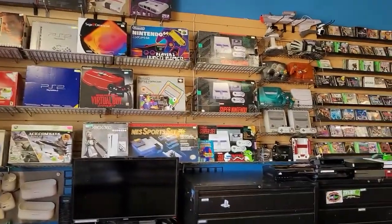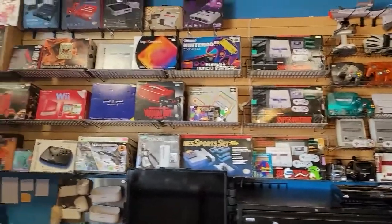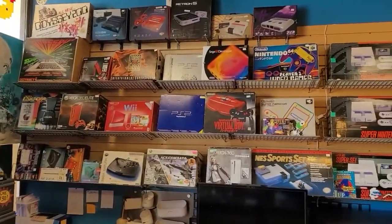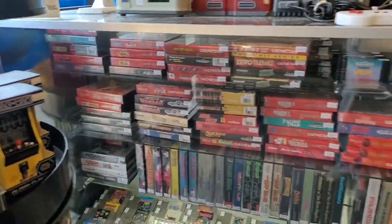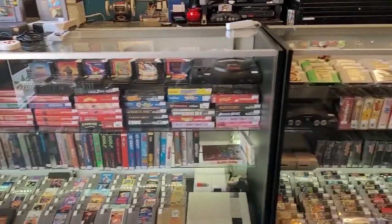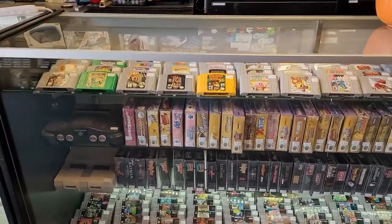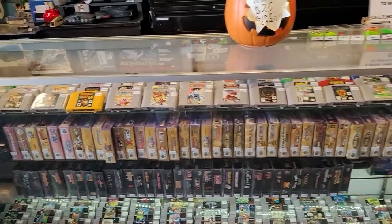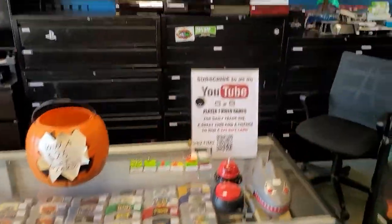We got rid of all the games that were behind the counter, all the sealed and boxed games, and we've replaced them with all of our boxed systems that are for show, which we have quite a few in stock. We put them down on the shelves here so you can get an up-close view of the prices and how much they're going for. In these cases are going to be our boxed games for whatever system it's for. So we've got our Super Nintendo, N64, and Genesis, and NES on the other one.